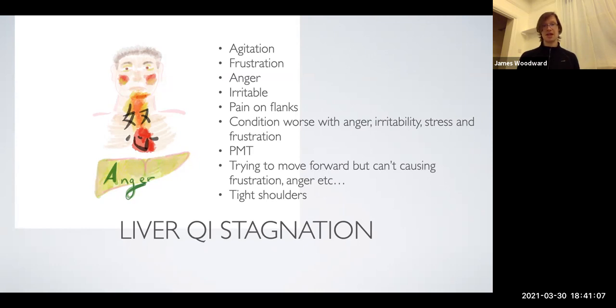And the next thing is PMT. If you get irritable during your PMT, then there's a good chance that it's liver qi stagnation. That can often come with breast tenderness as well, and pain, which are often signs of liver qi stagnation. And then it will obviously go, but the pathology is still there. That's why if you go to an acupuncturist, they ask you questions about your menstrual cycle. It's really, really useful to find out what's happening. Even if you haven't got a menstrual cycle anymore, it still helps.